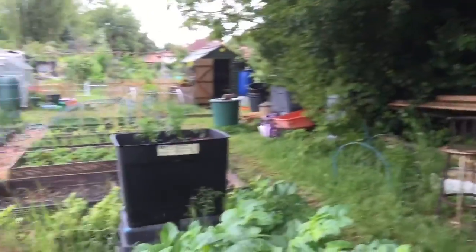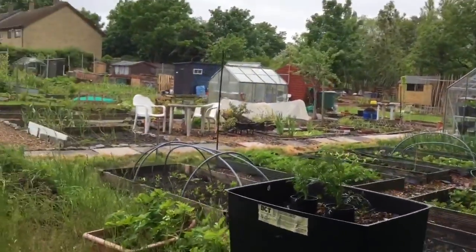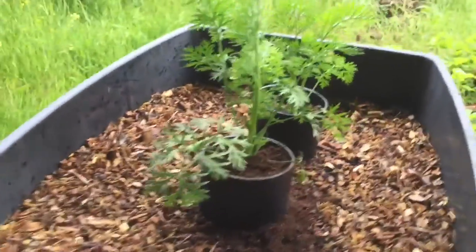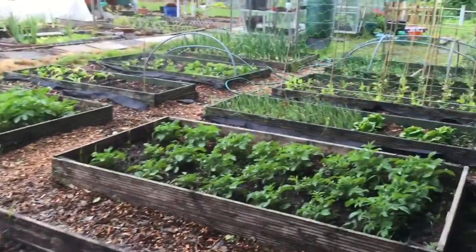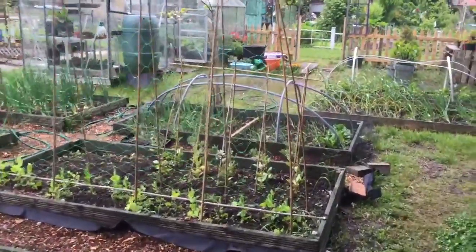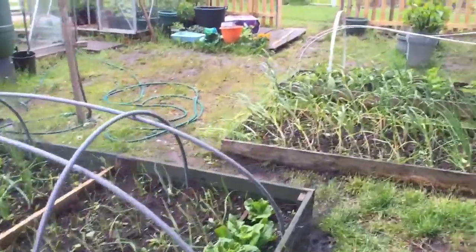And carrots, which are in this bin here, which are the ones I'm hopefully trying to grow long carrots and see how long they can grow. They seem to be coming on quite well, so pleased. Moving back up the allotment. I'll have to move this camera a bit slowly, I'm sorry. Well, it's not a camera, this is my iPhone I'm actually using.